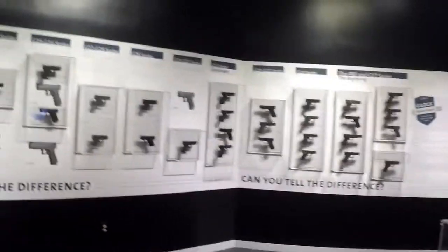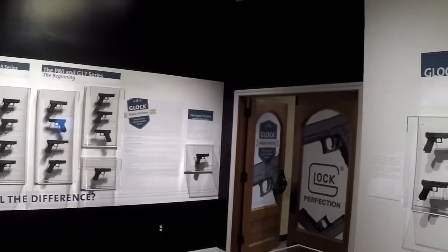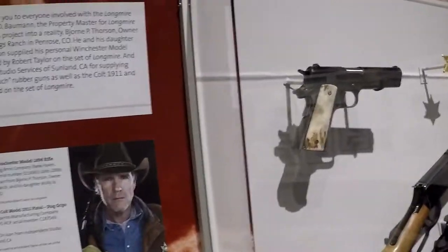Sorry for the background noise, there's a video going on. This is the Glock Museum section, and for my buddy from New Mexico, who's a big fan of the Longmire series, here's the guns of Longmire.